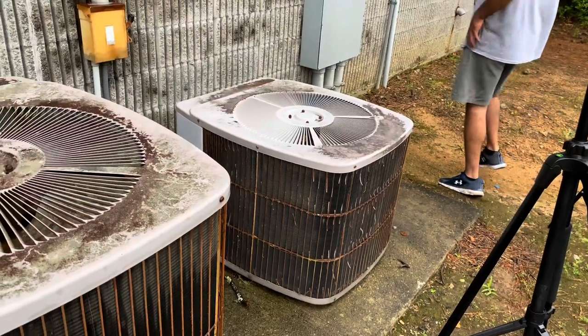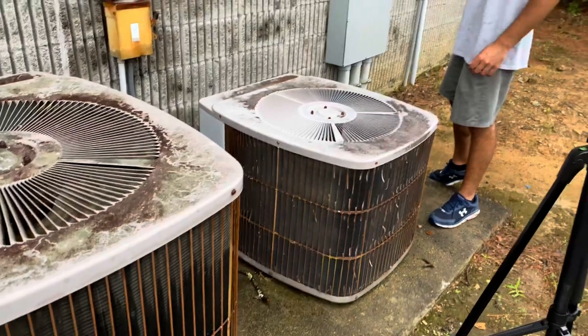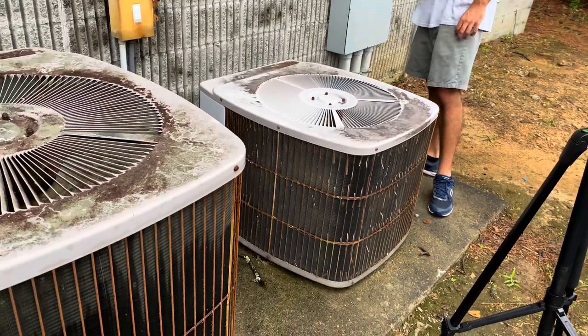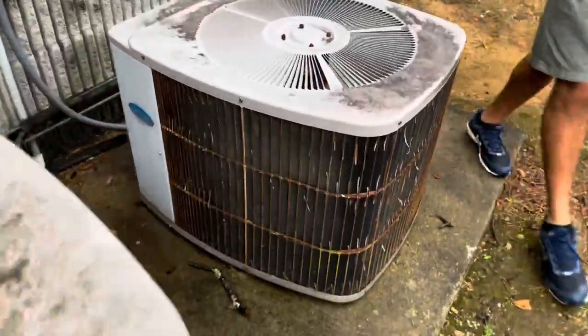I think the building's empty. Possibly. But yeah, these units haven't really been seen running.